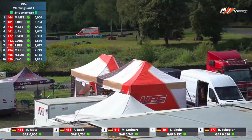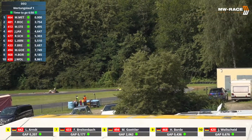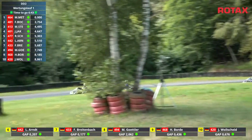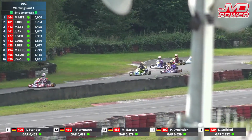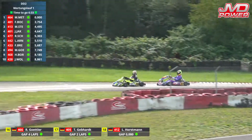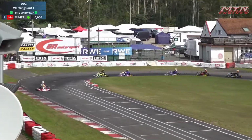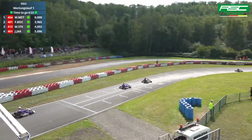And I've got a feeling that Florian Breidenbach might have made up a position, maybe has gotten past Leon Arndt as they make their way through into the S's. That is pretty much confirmed. I've just seen it on the screen. So Breidenbach now up into P6, and we'll start closing in on Robert Schorpian in P5 as Jacobs swarming all over the back bumper of Steinert, who is not giving an inch and not allowing Yannick Jacobs to take a mile, but someone who's taking complete advantage of this situation like we saw yesterday.